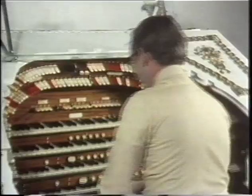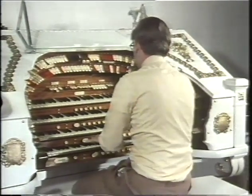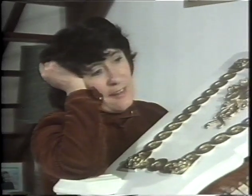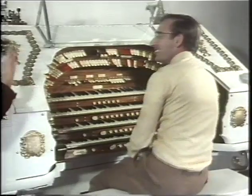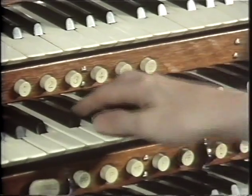Sure, certainly. You'd like the traditional sort of sound? Yeah, I think so. Dreamy, sort of gentle, very happy. It makes you feel, I think. Well, the organ can be extremely happy, I think.